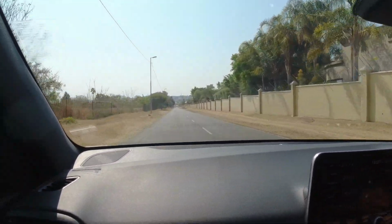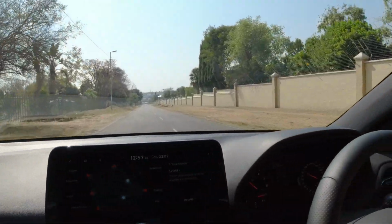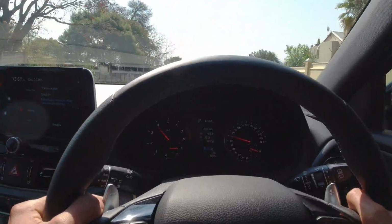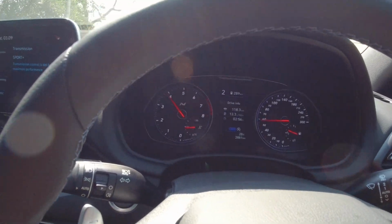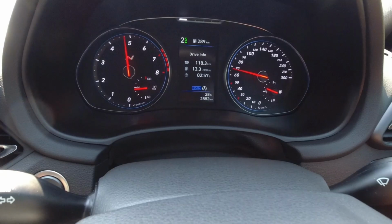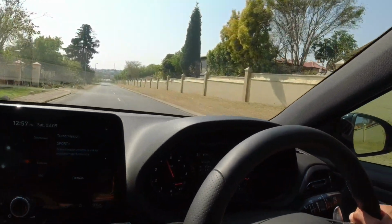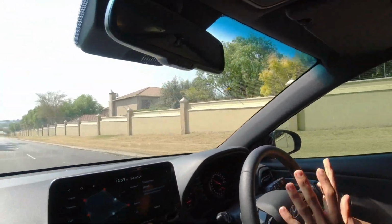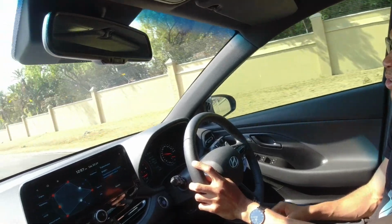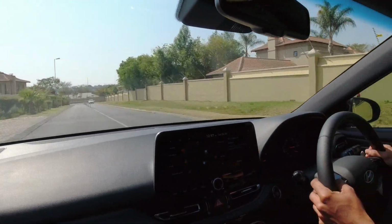The shifts are very aggressive and you have some really cool shift lights. If the camera just comes closer, I'll show you guys the shift lights. If I downshift, I'll try and hold it for a bit. You have the shift lights up there, and it looks really nice. That's stuff you normally see in Ferraris and McLarens, and to have it in a car like this is very nice because the shift lights are very prominent.